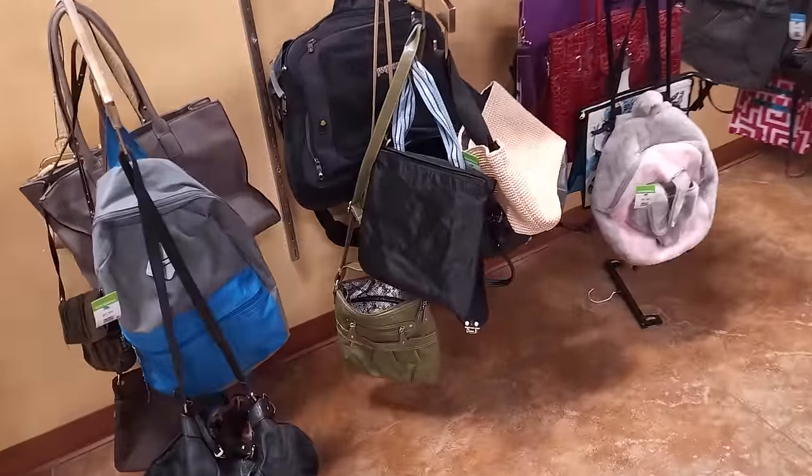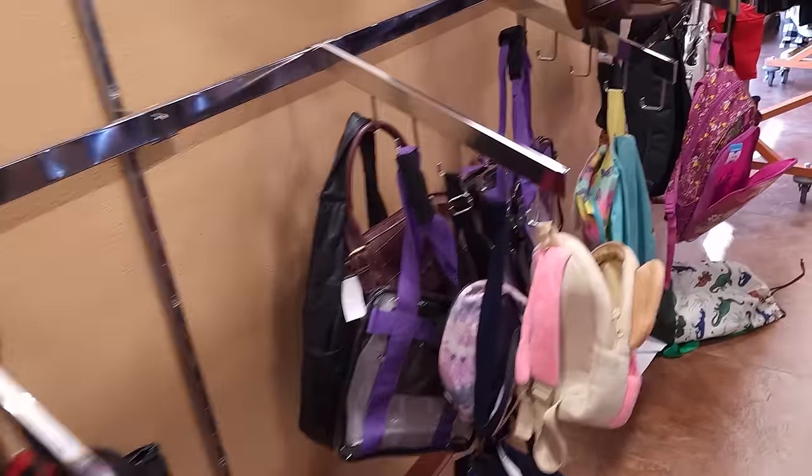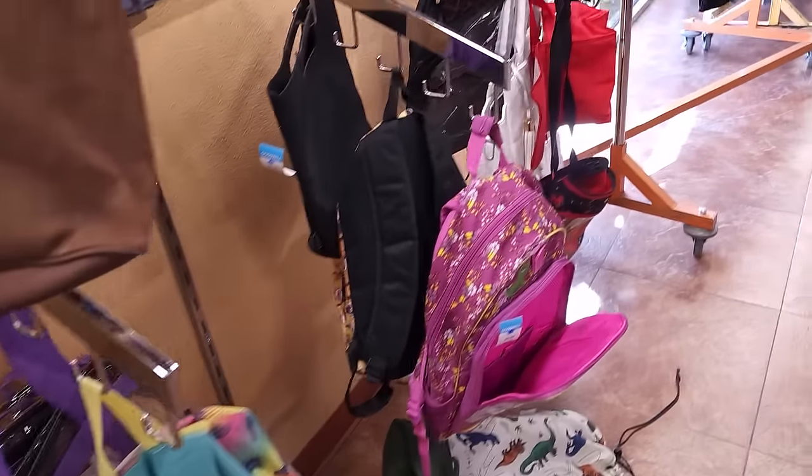All right, let's check out purses. This Mondani. Nope. I mean, if we found one that had a purple tag, it would be just $1. Is there anything left here at just $1? Stranger things have happened.